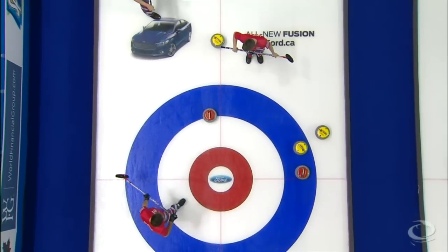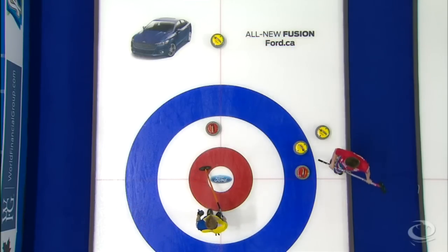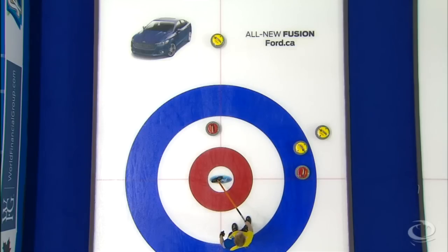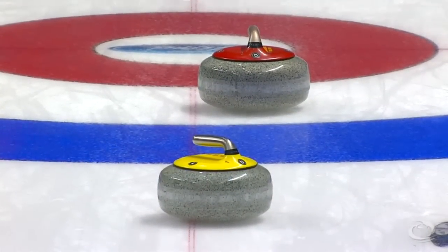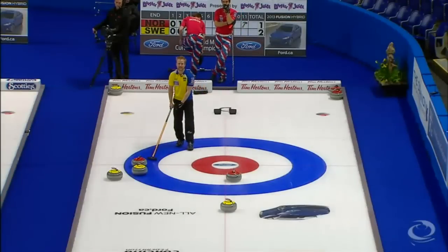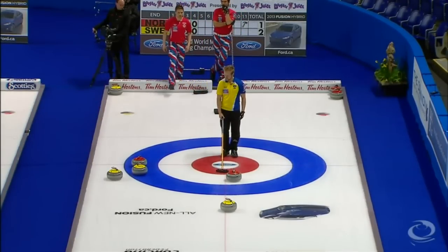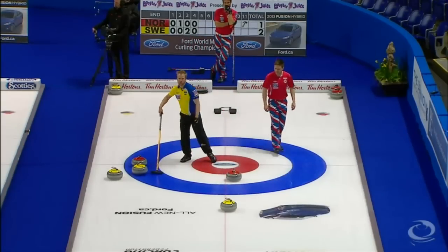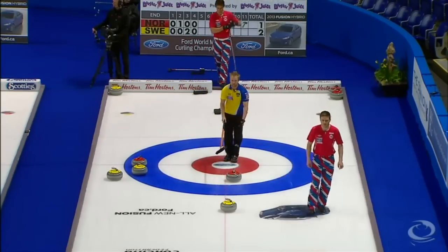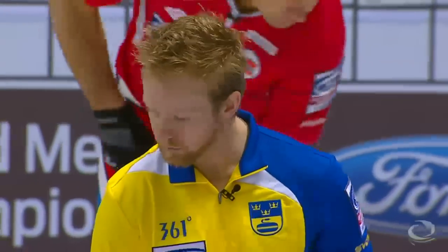Looks like it might have been losing its handle a little bit as it slides in behind. In Scotland, that's called the Nilly Willy, a rock that goes down the ice without a turn. Going to try the run back again. Sweden is so confident in their run back game that they're not afraid of the shot. They just put the broom down, hit it, run it back.